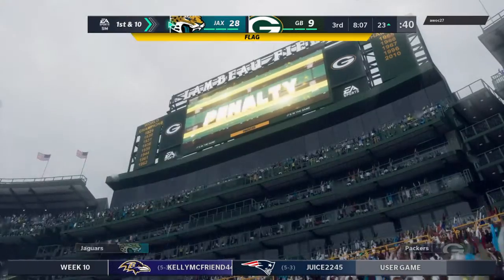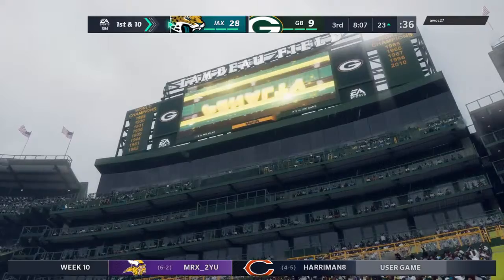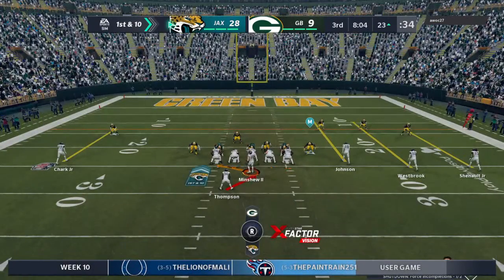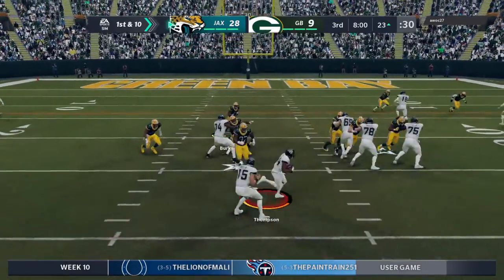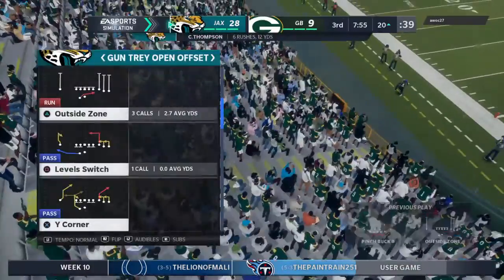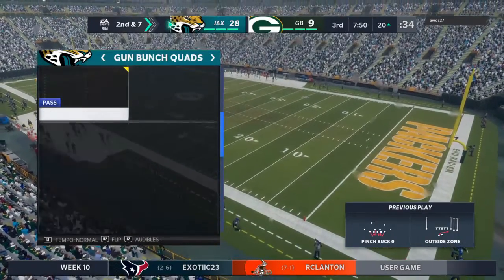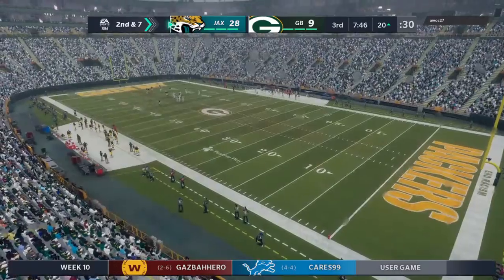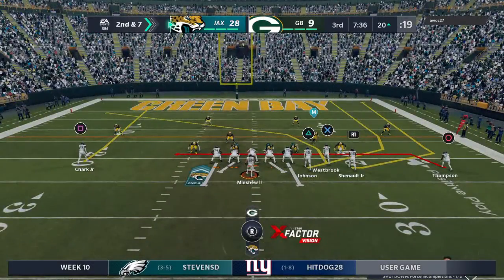Now, hold on here. We do have a flag down. So let's see what this is about. Now a give right side. It's Thompson. And able to get about 3 as he's taken down right at the 20. Oren Burks. The way things have gone in this one, the running game's been something of an afterthought, and that's not been too bad for them, has it? Yeah, the offensive returns have been good, but I guess we figured the ground game would be a bit more involved. 2nd and 7 from the 20.